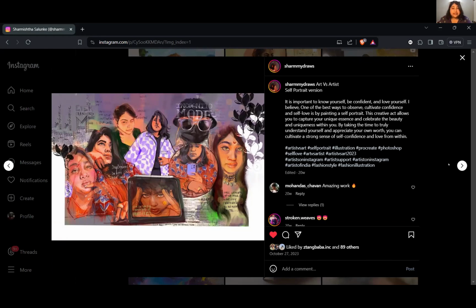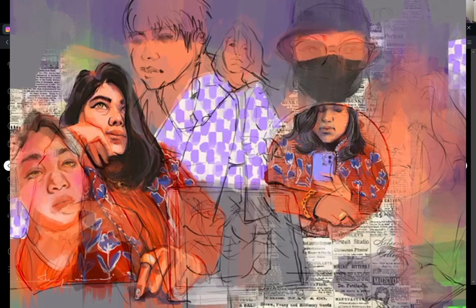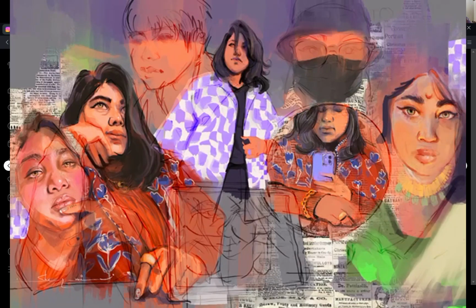Self portraits, yes. I've started this two years ago. Every year, or maybe every three or four months, I revisit and make a self portrait again. I feel it's a very good way of learning about yourself. Not just creating art, but seeing what has changed in you. It's also good for confidence.